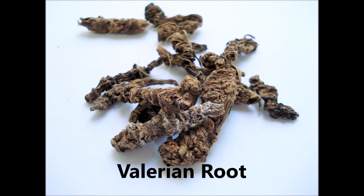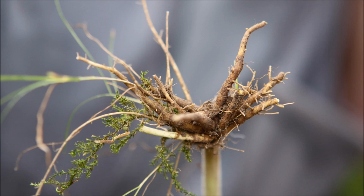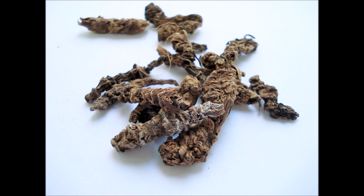8. Valerian root. Known for its muscle-relaxing properties, valerian root can ease tension and muscle spasms contributing to back pain. Valerian supplements or teas are available, offering potential relief from mild to moderate back discomfort.